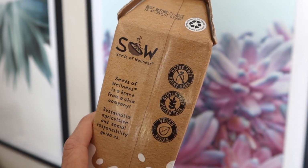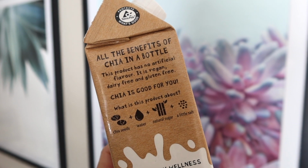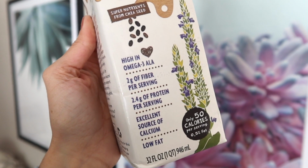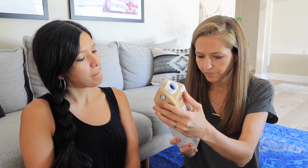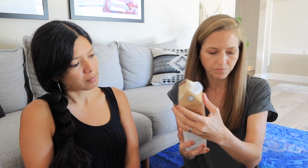Oh wait, hold on, let me see what's in this. Water, chia protein, cane sugar, chia oil, calcium, vitamin A, vitamin D, vitamin E. And less than 1% of other things, salt, gellan gum. Okay, I like it. I like it. That wasn't the worst, right? No, it was not. You love Thai tea. I do. We just need to turn it orange.